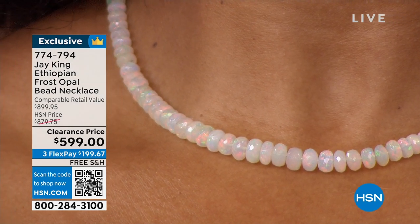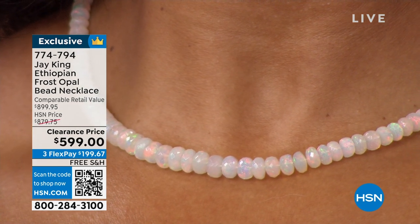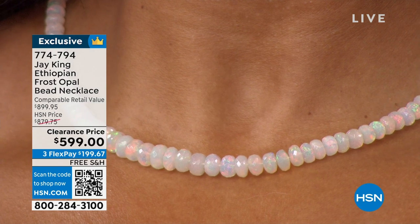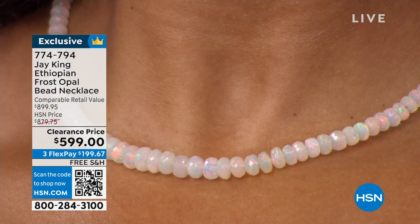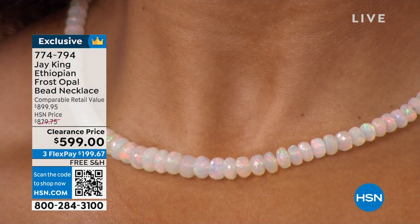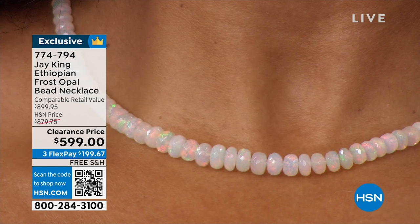I mean, you could buy opal all day long, and you could buy Ethiopian opal. You'll see it at the trade shows. And they might have like every fifth bead or every sixth bead might have some fire to it. Every single bead in this necklace has fire. And that's what makes it precious.